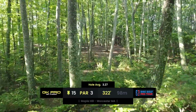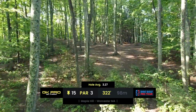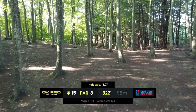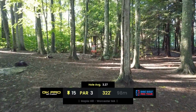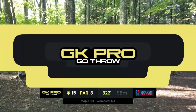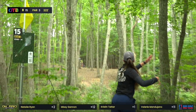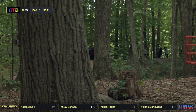Yeah, very cool. Hole 15 is a par 3, 322 feet. There is this straight gap. You can also try to turn something over to the right, trying to go to the right of this tree on the screen, right here on the right. You see mostly straight shots, and then there's obviously these guardian trees you're trying to beat. You see a lot of discs just land in circle 2, which is, I feel like, we say that on every hole on this course. Hard to get it all the way there. Hitting a tree and landing early is death.